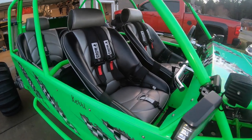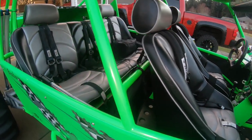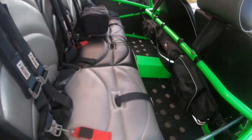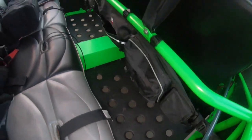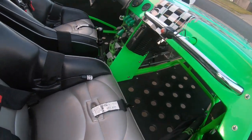Here we are on the right side of the rail. These are Renegade seats. You guys correct me if I'm wrong. I believe they're no longer in business, unfortunately. But really, they're in pretty good shape. For me, again, you guys hit me up if there's something that I don't show that you'd like to see, and let me know.